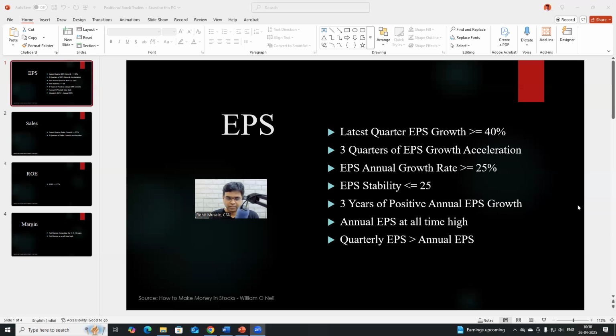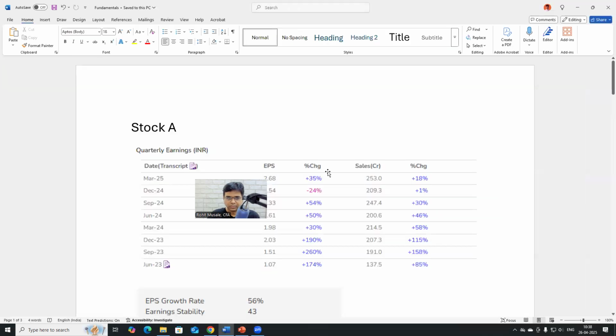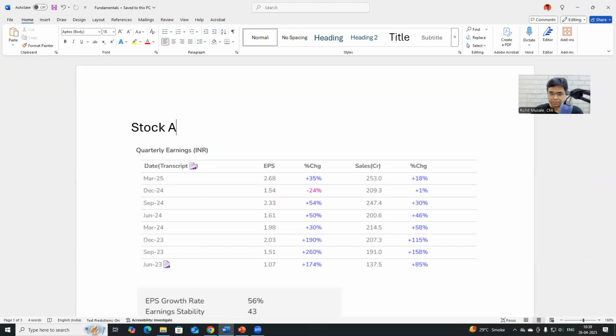I cannot take the name of the stock because of regulations in India, but I have taken some screenshots from MarketSmith of fundamental data of a couple of companies. Names will not be disclosed, but let's look at this criteria compared to what we have on MarketSmith. So see, this is stock A. Will not name the stock. So have a look at this. What's our first criteria?